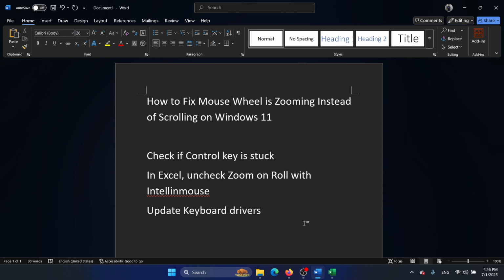The first solution is to check if the Control key is stuck on your system. This happens at times, especially with Bluetooth keyboards which are kept aside. First of all, check that.